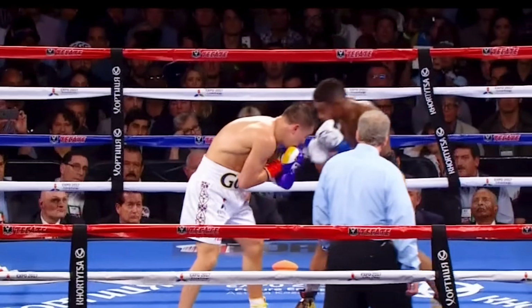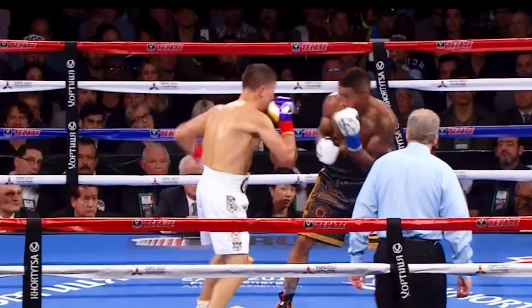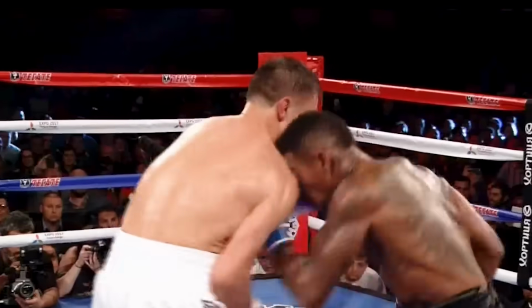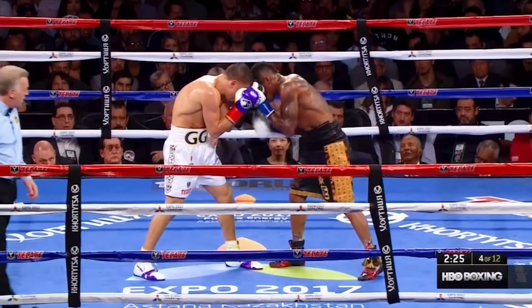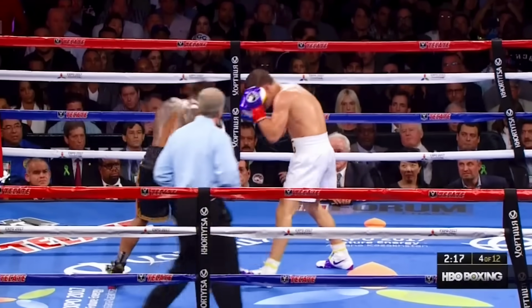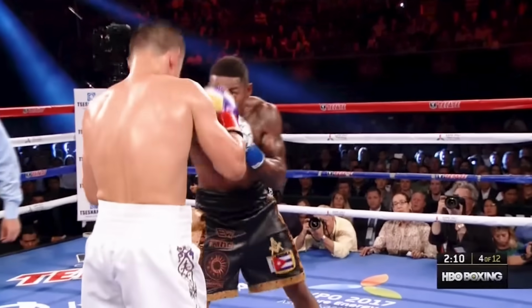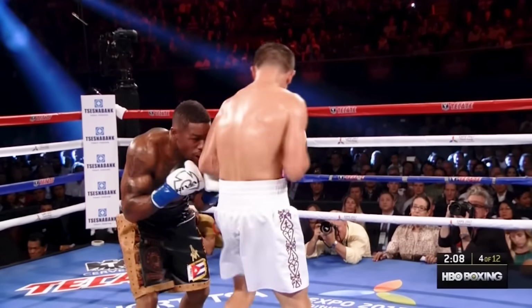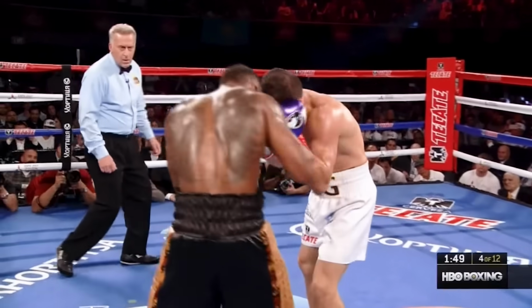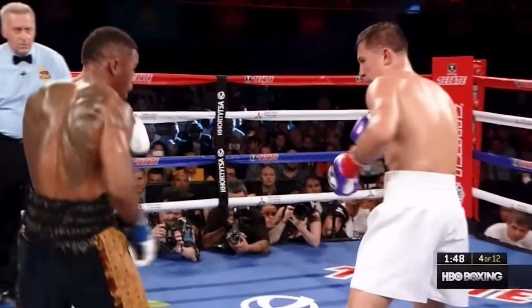There's no sense in trying to pitter-patter with a banger who can put you down. You have to make him respect you, or he'll continue to walk through your punches until he gets the point. Golovkin may have been on the ropes and in the corner. Well, he hit Gennady with a really good right hook to the body early, but he didn't follow it up. Make it tough for him.